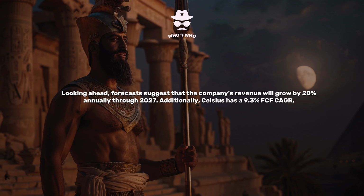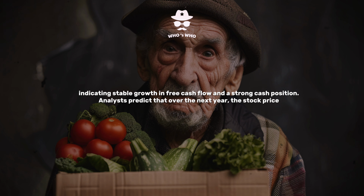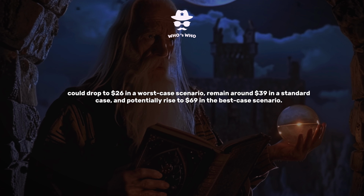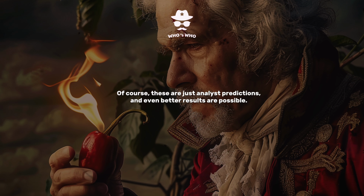Looking ahead, forecasts suggest that the company's revenue will grow by 20% annually through 2027. Additionally, Celsius has a 9.3% FCF CAGR, indicating stable growth in free cash flow and a strong cash position. Analysts predict that over the next year, the stock price could drop to $26 in a worst-case scenario, remain around $39 in a standard case, and potentially rise to $69 in the best-case scenario. Of course, these are just analyst predictions, and even better results are possible.